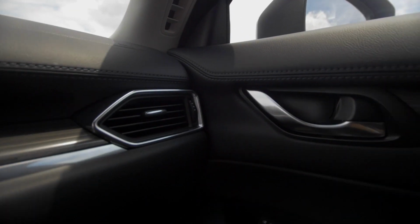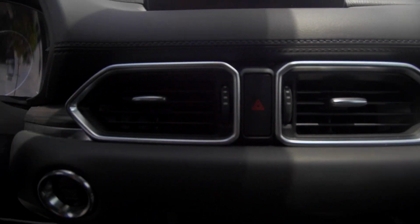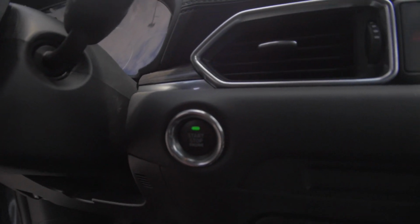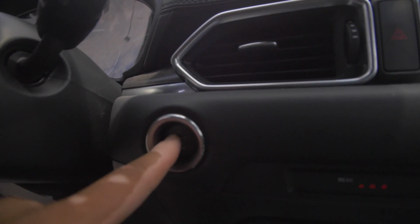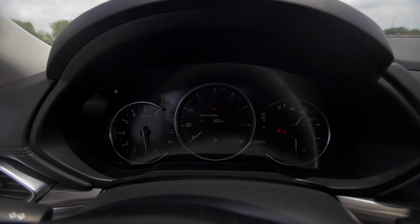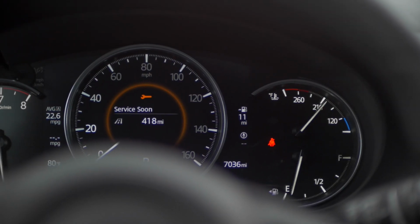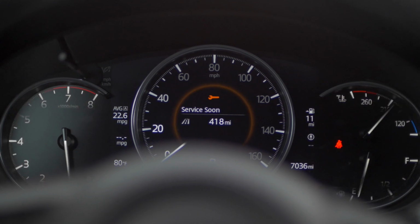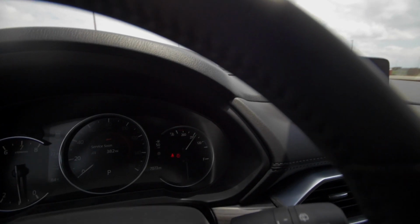You see the handles, the air conditioner or heater vents, the start stop button. You don't even use a key to start this vehicle. You just press the brake in, you see that green light, and it turns right on, guys. The dashboard has digital capabilities, so as you can see, the center is digital. The RPM meter is still a traditional manual meter, and same thing with the gas and the thermostat.